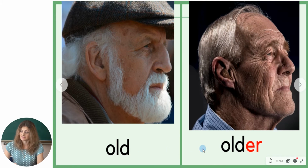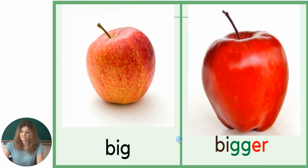Let's have a look at the next example. I have here a big apple, but this apple is bigger. Look, we have added the ER ending, but there is one more rule to remember about bigger. We double the letter G. So, big, bigger.